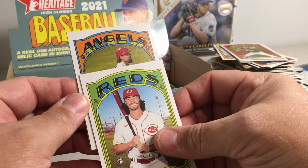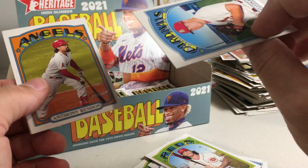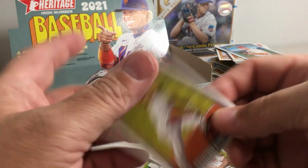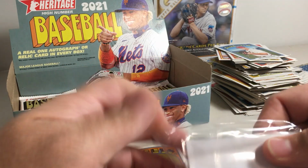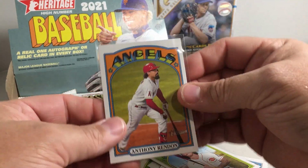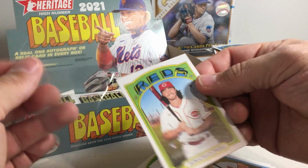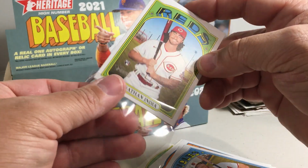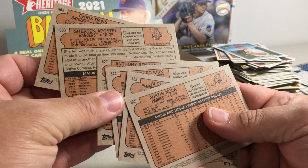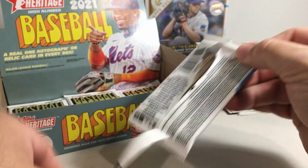The Angels. Anthony Rendon, for some reason, is backwards. Oh, it's an action image. That's a weird card to have an action image of. So, not a big name, I don't think. Maybe he has a bigger following than I know. I'm going to go ahead and sleeve this Jonathan India. But, I mean, that doesn't count as your hit. That's just a short print. So we still could get an auto.